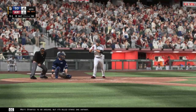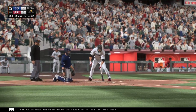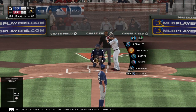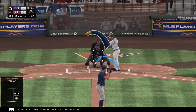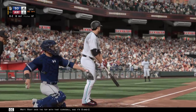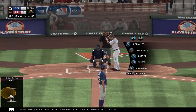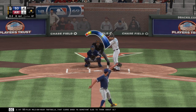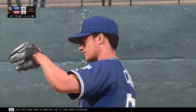Started to go around, but it's ruled strike one anyway. He might have been on the on-deck circle just saying, man, I get one at-bat and it's against this guy? Thanks a lot. Right over the top with that curveball, and it's 0-2. Yeah, and it's tough enough to hit 95+ mile-an-hour fastballs. That curve gives you something else to think about altogether.